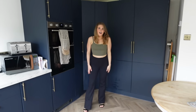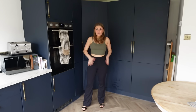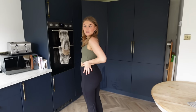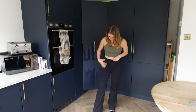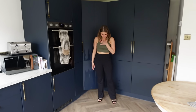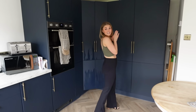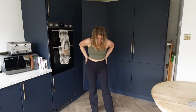Okay, these next trousers for me are next level gorgeous. I love these. I wouldn't have normally gone for something so tight around the top, but then they've got that really nice straight leg slash flare, and I'm actually a bit flabbergasted as to how much I like these. These are definitely going straight into my suitcase. I really love these ones.